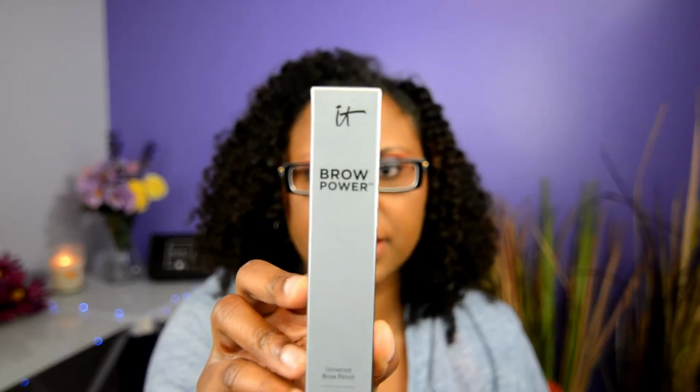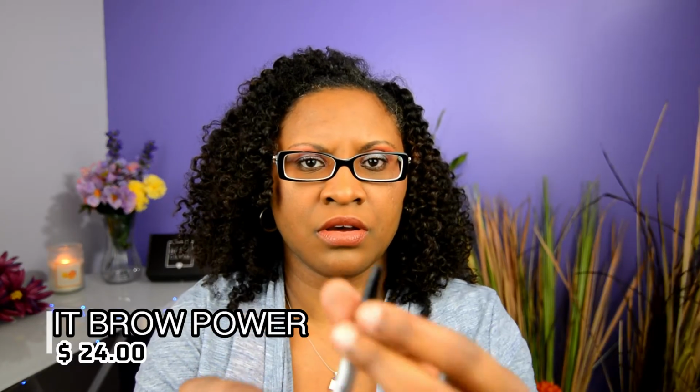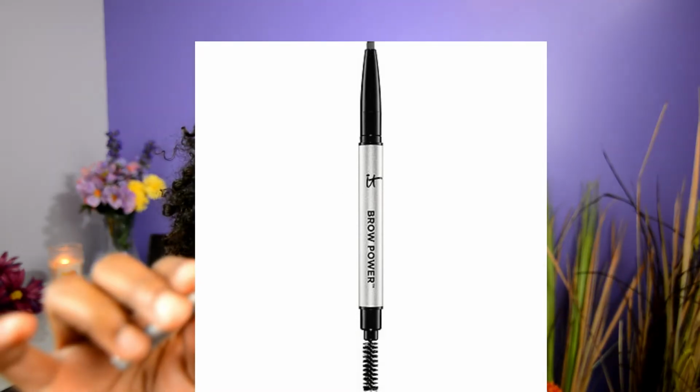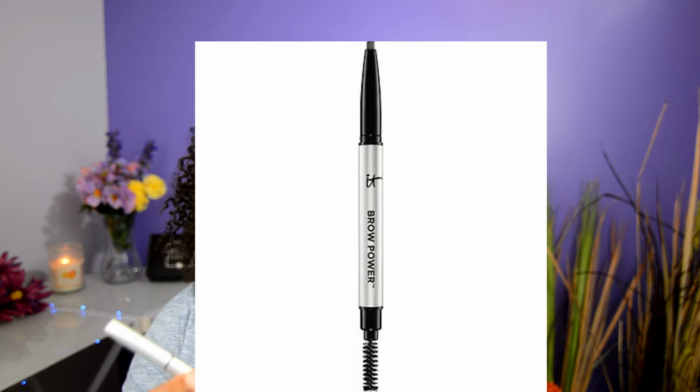So next I have the It Brow Powder, and this is in the color Universal Taupe. So on one end you have the pencil, you can see that, and on the other end we have the spoolie.